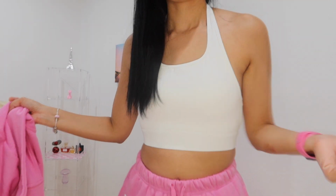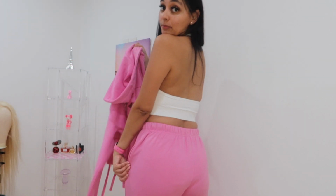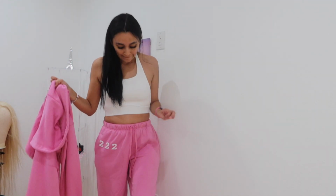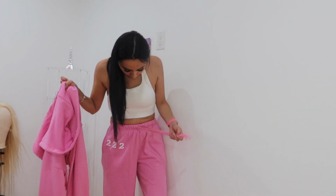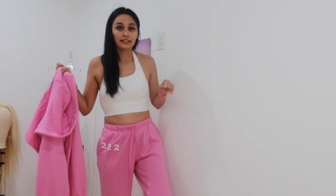It's cute. It comes with shorts. Okay, guys, I'm going to show you without the hoodie and then with the hoodie. So this is without the hoodie. I like how it looks, the combination pink and white. Chef's kiss. Pants are pretty big. I told you this is small. It still fits big for some reason. I think they make these jogger pants run big because they're really big.